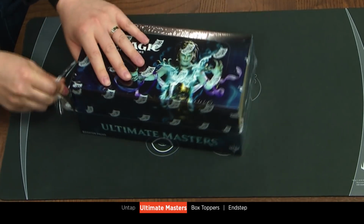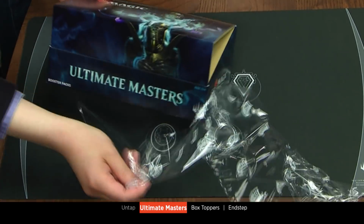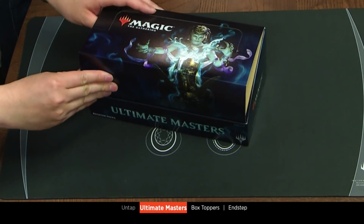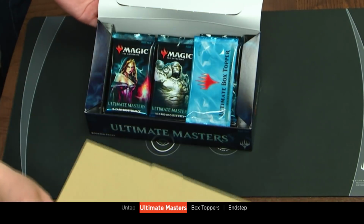The reason we're leaving the plastic and everything is we want to show you the whole experience, where the box topper is, how sealed it is, all that jazz. So you know what you're getting into. So that's the cello wrap right there, or the shrink wrap. This is like other supplemental product boxes where it has this cardboard insert in there for stability.